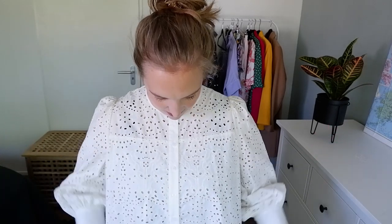Right, the next item I'd like to show you is this dress by Zara. And this is a broderie anglaise dress. Let me show you up close. It's got these nice little holey bits. I love Zara's broderie anglaise. I have a few of their items from previous years. And this feels like such great quality.